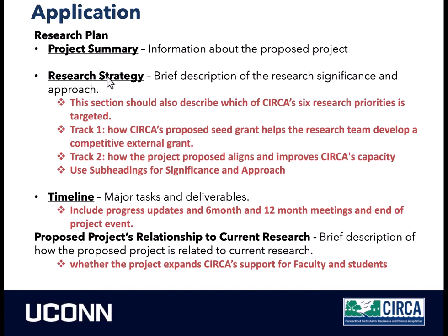The research strategy part is one of the most important areas because you are going to focus on the significance and the approach here. The importance of why this research needs to be funded needs to be mentioned there. This section also should include a description of how you are addressing one of the 6 research priorities targeted. So a sentence like: this research is related to one of CIRCA's 6 research responsibilities, which is this responsibility, and the relationship should be mentioned here.